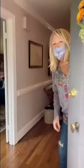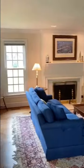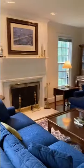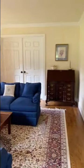Welcome. Where do you see this beautiful home we have on Country View Court? To the left, we have the living room. It's a colonial. This home blends together the old and the new.